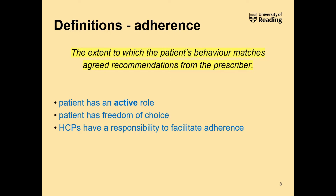Healthcare professionals have a responsibility to facilitate adherence, and patients have that choice as to whether they follow recommendations or not. Healthcare professionals should be encouraging patients to agree to a recommended regimen. And although we've really also moved on from using adherence, we are using that word still in this lecture.